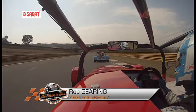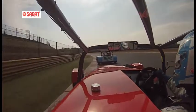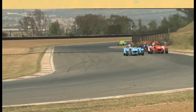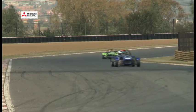Down the hill to the bowl, and Gearing is trying to plot his next move to try and find his way into the lead of the race. Here's a look around the outside, but he is not close enough to make it work. The battle between this pair has allowed Glenn Clark to move up right behind them and think about challenging them as well. Further back, David Jeremy leads Anton Goose and Sean Hewitt through the bowl.